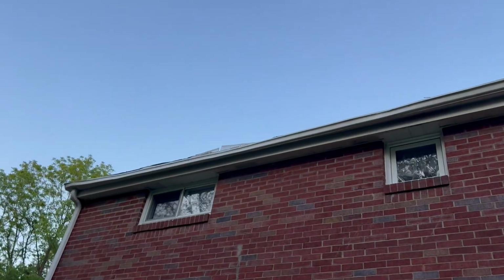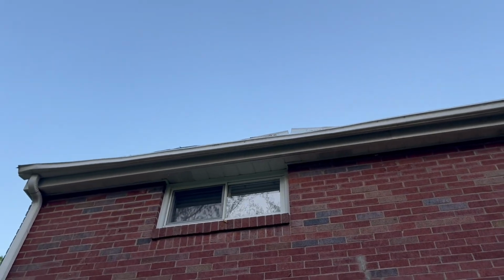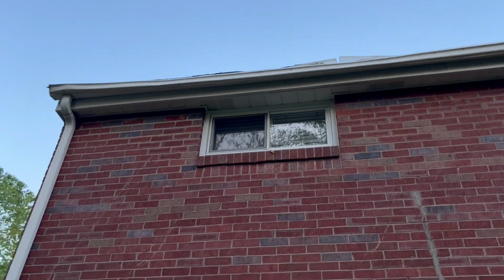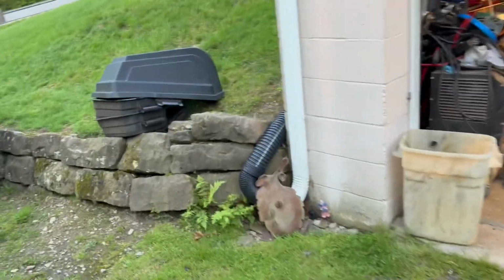This one here hit my downspout and gutters on this side. You can see how they're not straight anymore. And I couldn't open this door because that tree was against the door, and this one here was against the house.